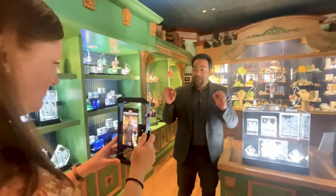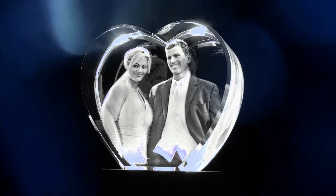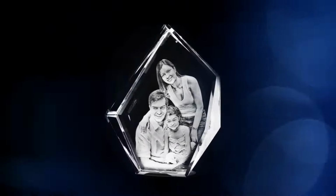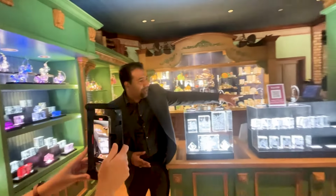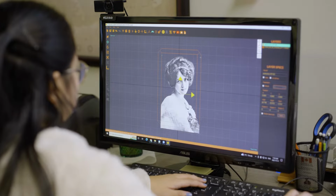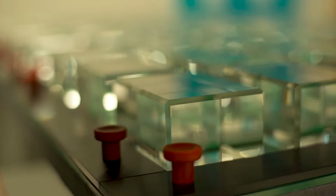They essentially can take any photo from their mobile device, something that perhaps they took today in front of the castle. Maybe it's a photo that they have from their wedding day, or a photo of their pet or their entire family. They can send it over to us instantly by scanning this QR code over here. It'll get assigned to a 3D artist who will model that image to 3D. And here's the magic. They'll laser etch that image inside crystal where it will never wear, tear, or fade away.